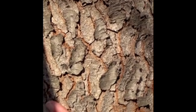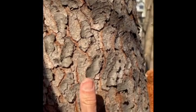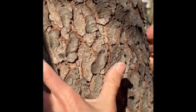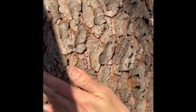So the bark of different trees makes different patterns. It has to do with how the tree is growing and how the outer skin of the tree responds to the pressure of it growing larger. And different trees do that really differently. So this is the way that black cherry does it.